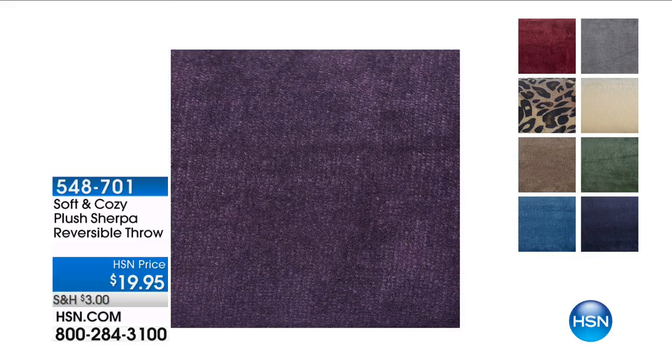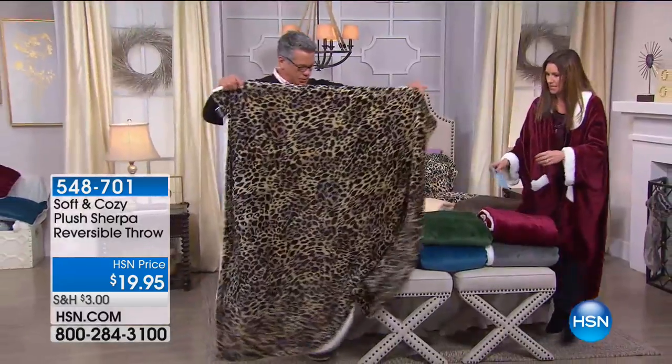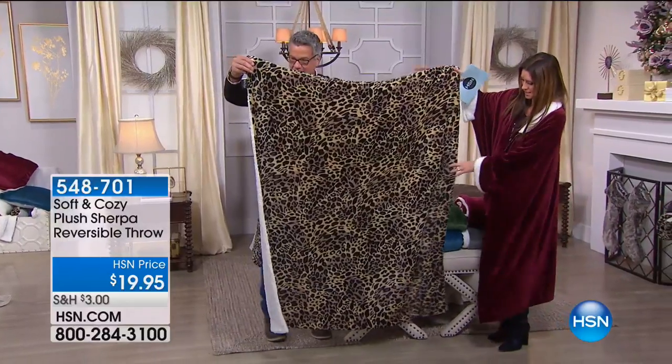Are only $19.95. Are we allowed to take these out and hold them out? Yeah, grab one. All right, I'm going to take the leopard out. Shannon can kind of grab one end of it, and we'll just show you this. Well, I can hold it like that and show you the size of it.